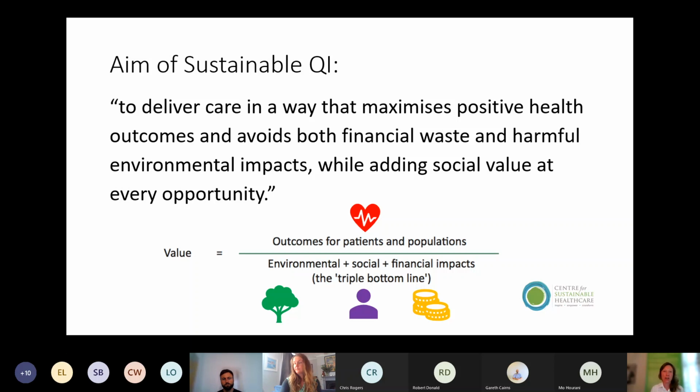So really looking at the financial, environmental and social sustainability and bringing them all together when you're designing transformation and measuring, looking at those all together when making decisions. We can define it in terms of an equation, and you'll see at the bottom there, if you're looking at sustainable value and looking at all the costs and impacts, you'll consider the environmental, social and financial impacts all together, sometimes called the triple bottom line, which some of you might be aware of from health economics.